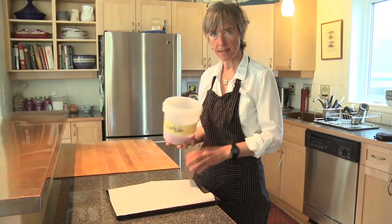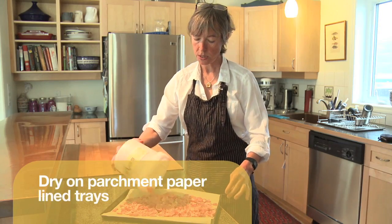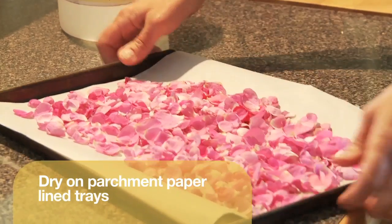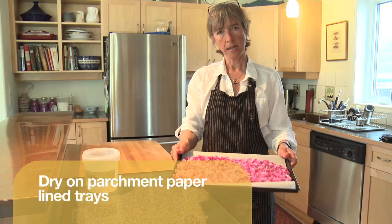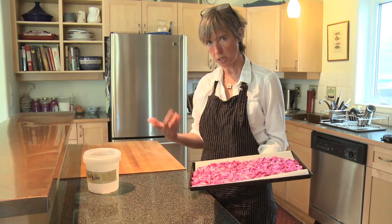Here we are back in the kitchen and we've got our rose petals. Then what I tend to do is put it out on a baking sheet on a piece of parchment paper and just put it in a room that doesn't get a whole lot of light, where there's good circulation.